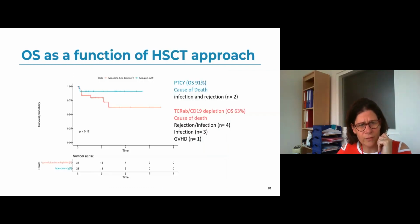If we look at the overall survival as a function of the transplant approach, the overall survival for PTCY was 91%, with 2 deaths out of 23 patients, from infection and rejection. While in the TCRα beta CD19 depletion group, we observed 8 deaths out of 31 patients. So the overall survival was 63%, with the main causes of death being rejection and infection in half of them, infection alone in 3 patients, and GVHD in 1 patient. But again, the group of patients is small, and this is not significantly different.